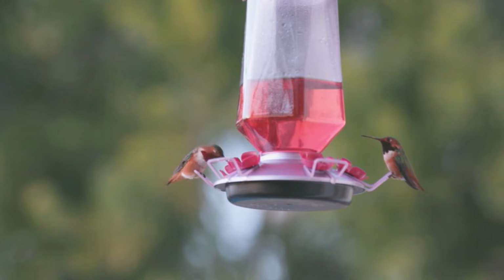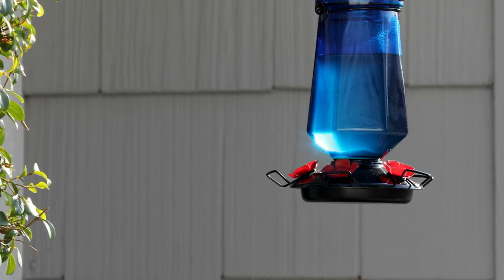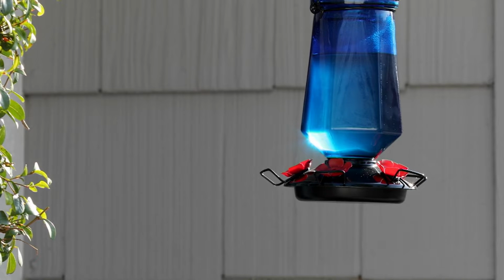Okay. And these are so easy to clean. I love that it's glass. And honestly, this is quite a bit. I feel like you're going to be feeding a whole family of hummingbirds very soon, Sean.